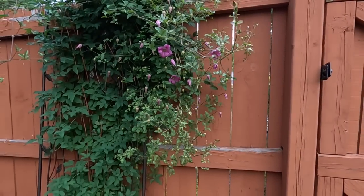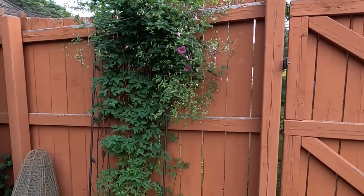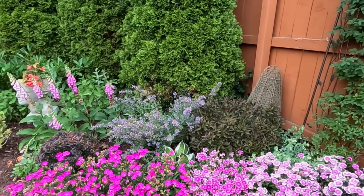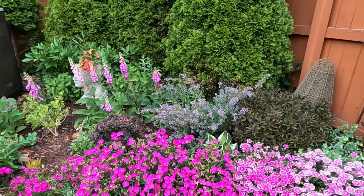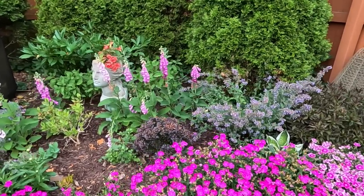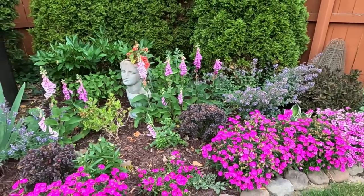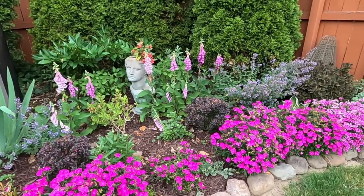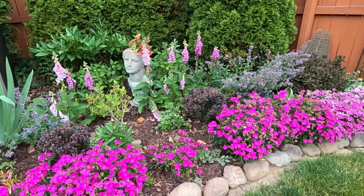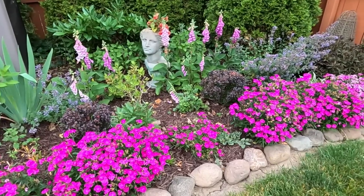I did actually water this plant today in the hopes that the blooms would last more than a week. The catmint is kind of going over. It's probably time for me to cut that back. When I do that, I will just cut it right down to pretty much the base and let it grow back, because it is an incredibly tough plant. That's just how it responds really well to that type of treatment in my garden.